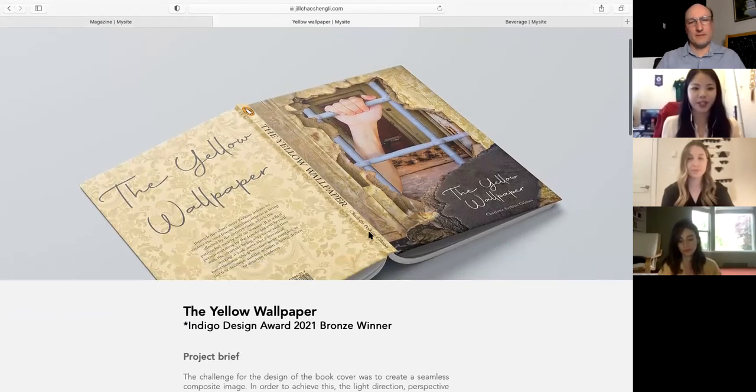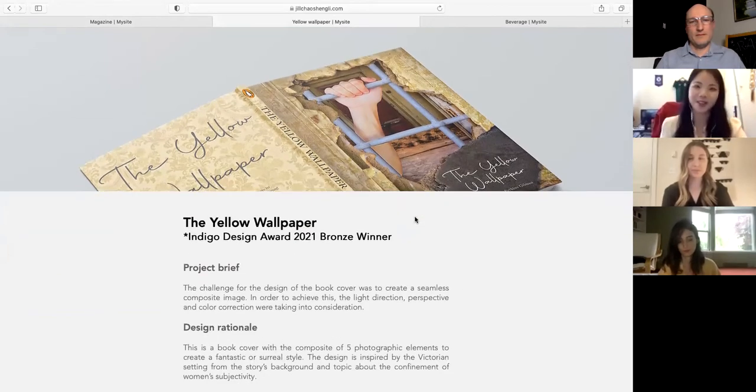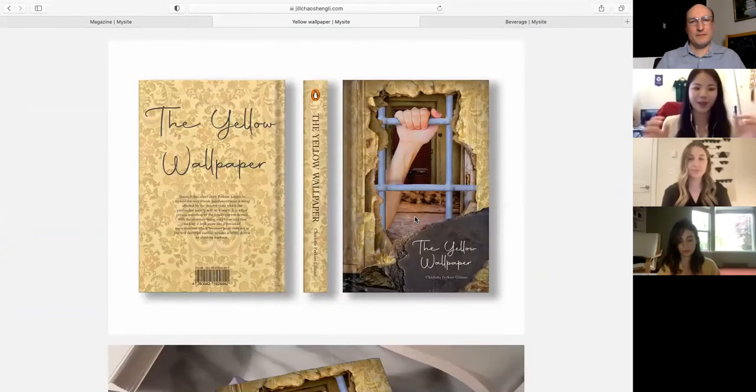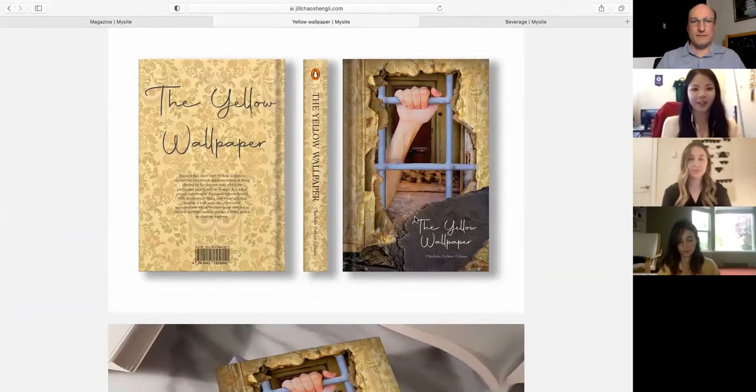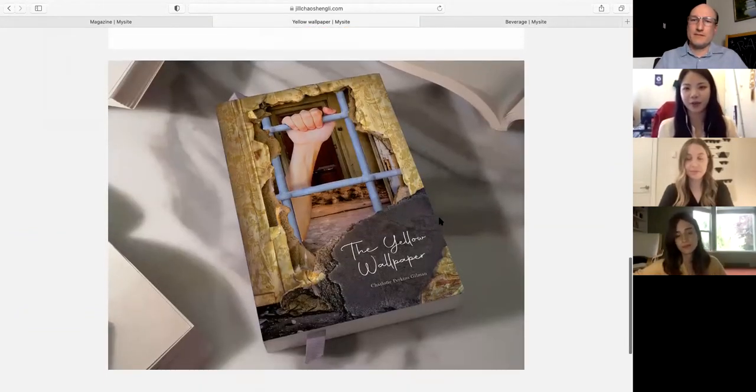The design approach here is the selection of symbolic elements from the book to represent the struggle of the protagonist. The challenge here is how to composite five images and adjust the direction of the light to make it all seem to be under the same setting. So I used color corrections and level adjustments in Photoshop to make all layers appear to have the same exposure. This is the Indigo Design Award, and I won the bronze award.